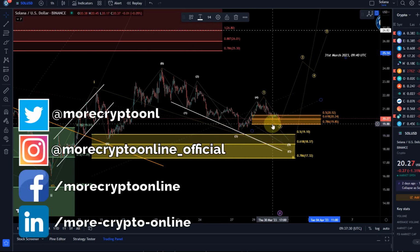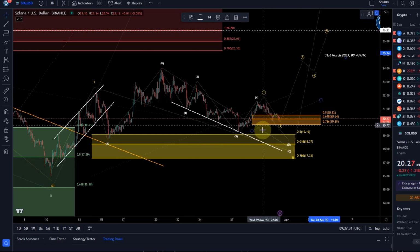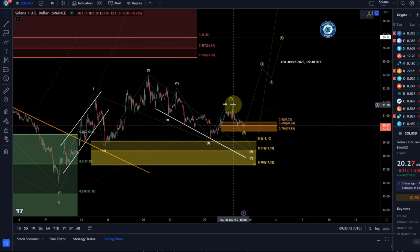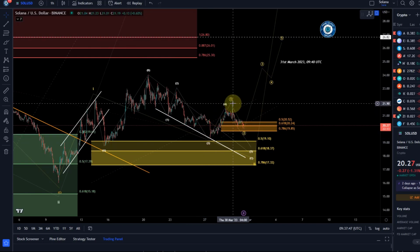Solana has come deeper into this small support area. I did highlight that. I can't remember if I talked about it in yesterday's video or if I just updated channel members about this support area, because we saw a possible 5-wave move to the upside of the Monday low to early on Thursday. And then we saw that correction down.